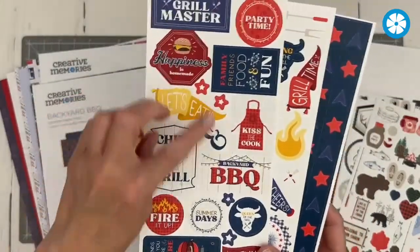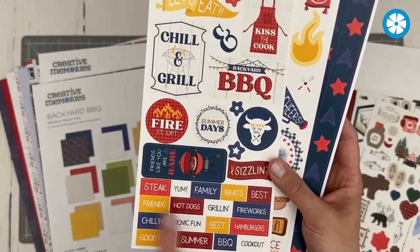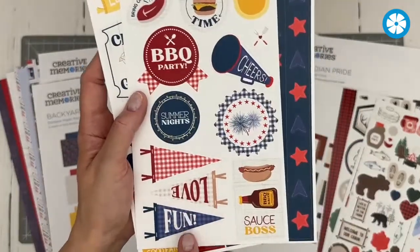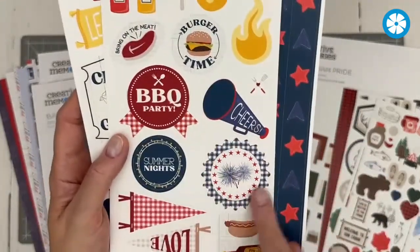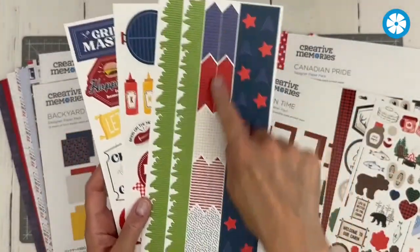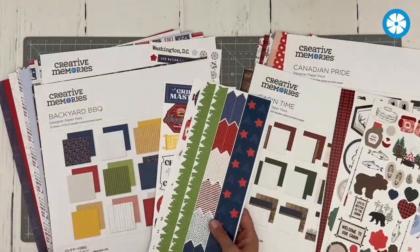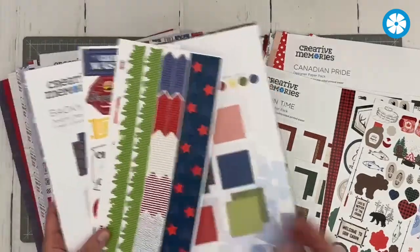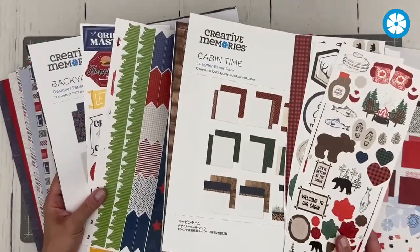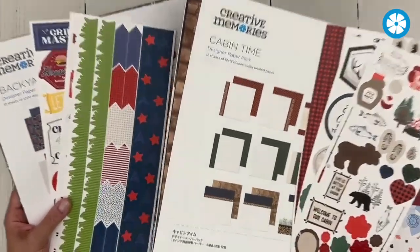So when I look here, I've got lots of different kinds of icons and things. I've got fireworks, family, summer. Here I've got some fun pennant shapes. I've got a little sparklers here. And then on the actual border sheet, again, lots of red, white, and blue, plus we've got lots of stars. So I think you'll find that you shouldn't be too sad about the US of Yay and the Canadian Pride stickers being gone, because you're going to find other options.